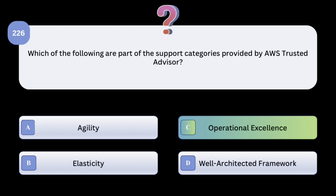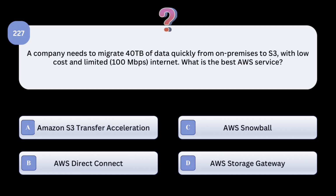A company needs to migrate 40 terabytes of data quickly from on-premises to S3, with low cost and limited internet. What is the best AWS service? Correct answer: AWS Snowball. Explanation: AWS Snowball is a physical data transport device ideal for transferring large amounts of data faster than over slow internet.